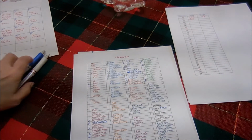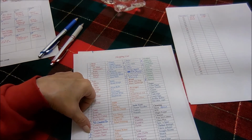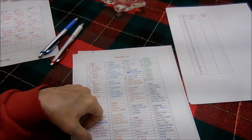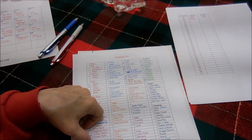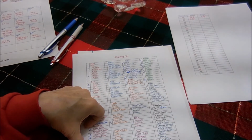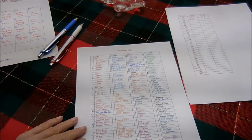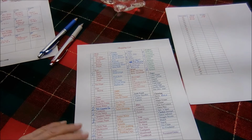And I need diced tomatoes for the tomato soup, pizza sauce, tomato sauce and tomato paste, a can of mushrooms. I really like that in my chicken soup. I need gravy, 10 packs of tuna, that's for my husband's lunches. I want a can of olives because I can actually eat that as a snack, as well as chop it up in salads, and that's so good.